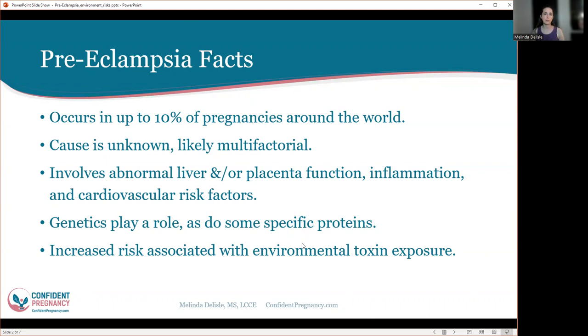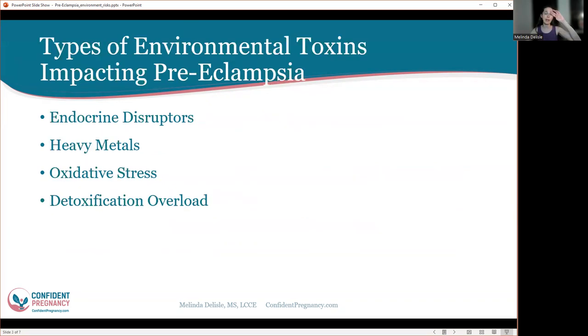We do also know that there's a significant amount of research on an association with, and in some cases, increased risk of preeclampsia with certain types of environmental toxin exposure. So there are 4 different categories that seem to impact preeclampsia. One is endocrine disruptors. These are chemicals that change how our hormones work. Specifically, most often they talk about estrogen being the hormone disrupted by these chemicals. And obviously, since estrogen is the primary hormone that is functioning in pregnancy and maintaining the pregnancy, you could see why that might wind up being an issue.